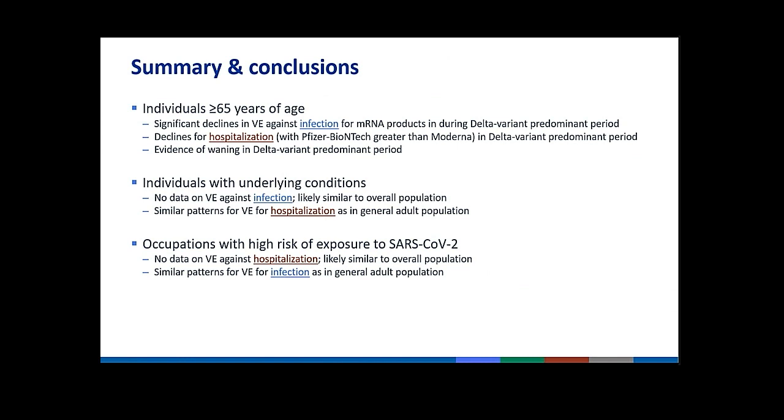For individuals with underlying medical conditions, there was no specific data on VE against infection. However, it's likely that VE for this group is similar to that in the general population, as shown in the ICAT data at the beginning of the presentation. VE against hospitalization for those with underlying medical conditions remained high in the Delta period.